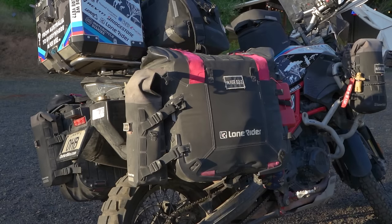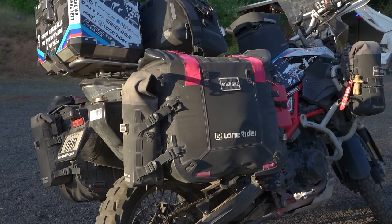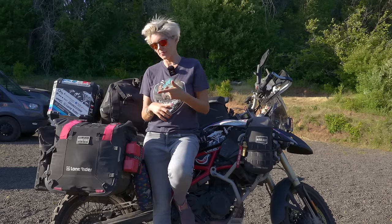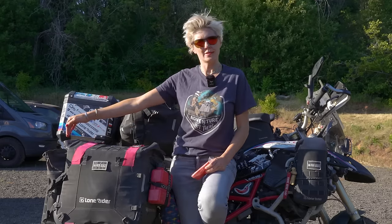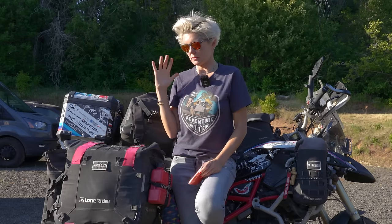This bag is dedicated to the camping gear, pretty much, and a toolbox. There will be a tent, a mattress, pillow, sleeping bag, a liner, the stove, a chair, and toolbox. In the tall one at the back, I tend to keep tall things, so chain lube, an umbrella. The umbrella is small but came so handy so many times. A bear spray, that sort of stuff.